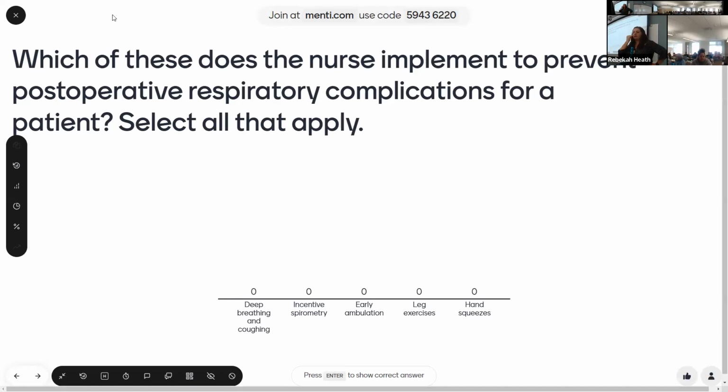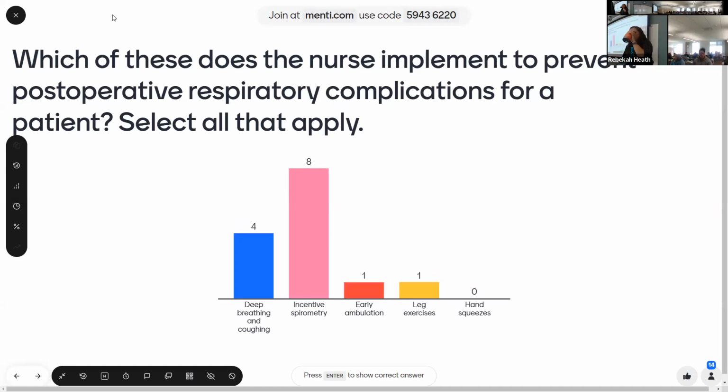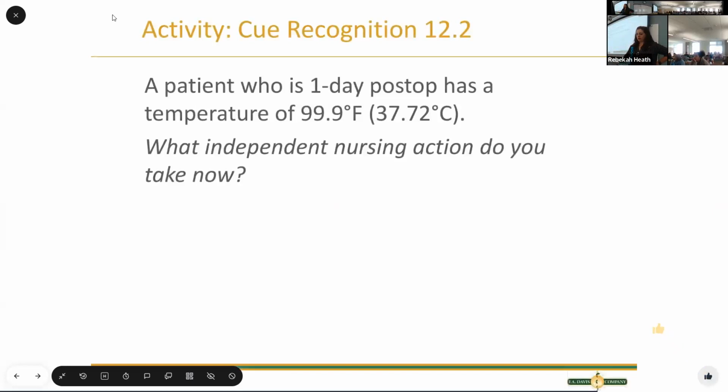All right, so post-operative respiratory complications. What are we going to do to help prevent those complications? Choose all that apply. Man, sorry guys, that's me for not clicking the right button. So choose at least one that would be appropriate.